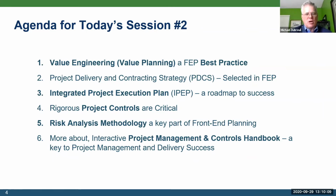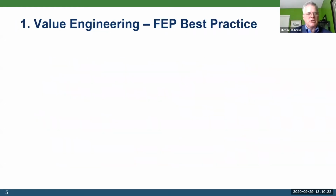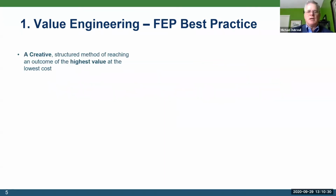And then Feroz will walk you through the last 4 elements here: rigorous project controls, risk analysis method, and more about an interactive project management and controls handbook. So with that, we'll just jump right into it. So the front-end planning process I selected to talk about today has been around for a while.